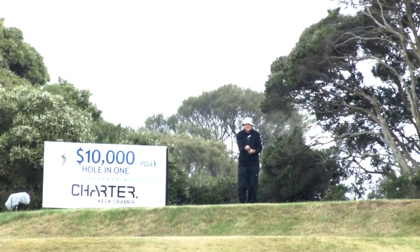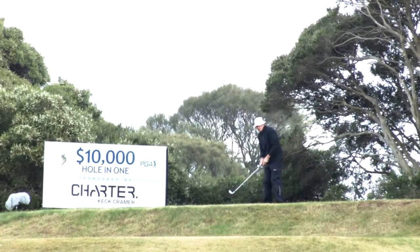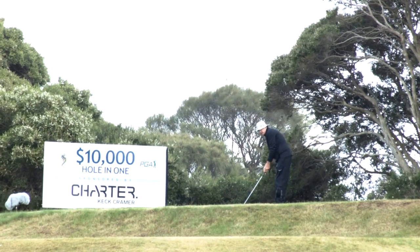Gee, that's a nice angle shot there on the raised tee here at Portsea. 10 grand if you can lob this in the hole. Easy money. Easy money.